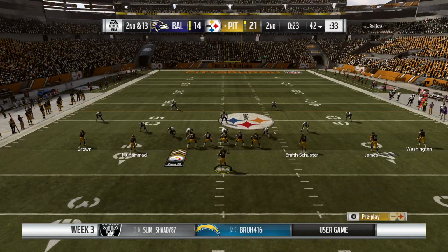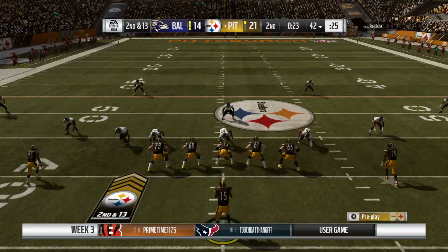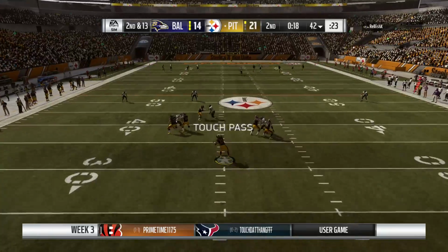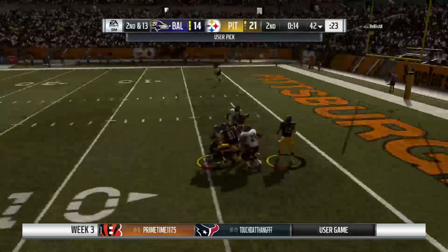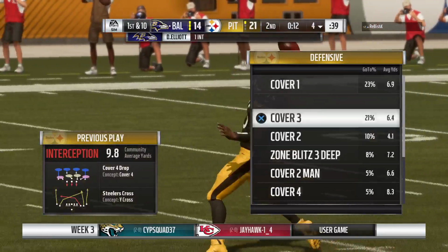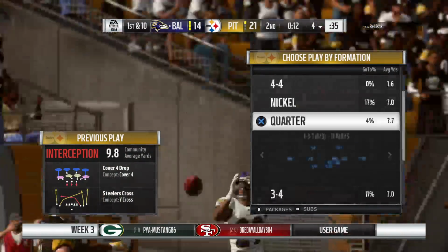Let's go! Red 38! Red 38! Ohio! Ohio! 57 Ward operating from the gun. He's going to air one out. Oh, a ball batted in the air, and now it's intercepted. Picked off down near the 5. And his guys have got it back at the closing stages of the first half.